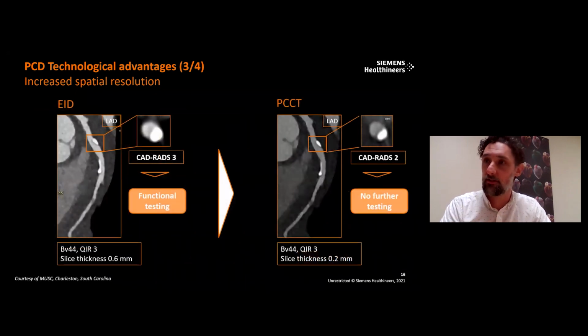Now, another example, looking at increased spatial resolution from our photon counting scan on the right, again, standard CT on the left, we can see that this particular patient would be graded as a CAD-RADS 3, which means they would be sent for functional testing. With our photon counting system on the right, that patient's actually graded as a CAD-RADS 2 and would require no further testing. So this shows that even at the same reconstruction kernel with a thinner slice, better resolution to visualize calcium deposits, we can change the clinical outcome using this particular system.